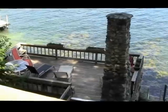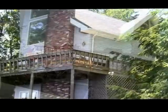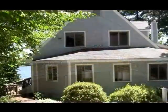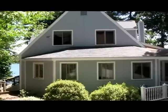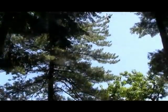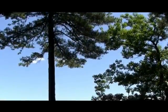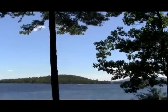There you have it. This property has it all. Why don't you schedule a time to come out and see this home in person? It might just be the lakefront property you have always dreamed of. So come pay us a visit.